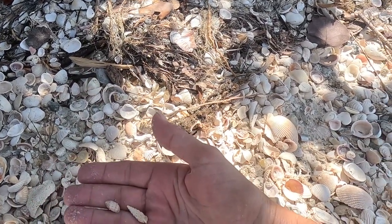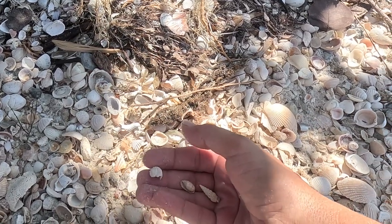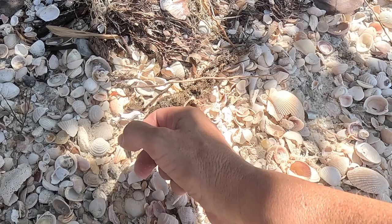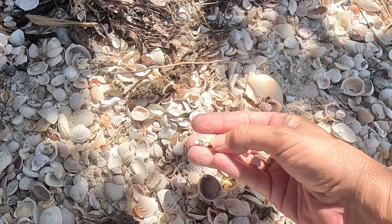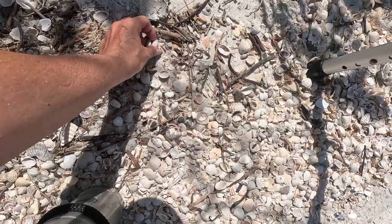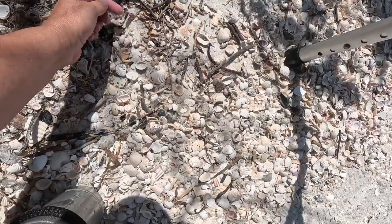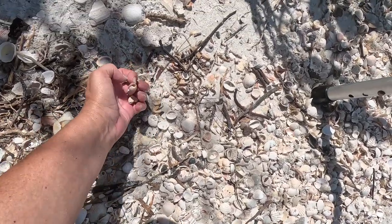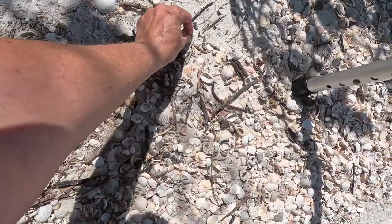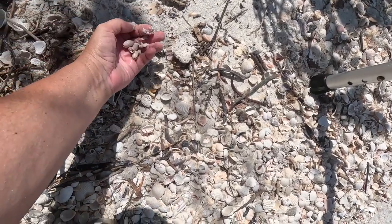Another bubble. Another button. Yep, I'm liking the tinies over here. Oh, look at the coral on that old piece of shell. That's pretty. Ooh, look. Barnacle. Bubble. Button. Hinged. Tiny little arc. Oh, that I just unhinged.